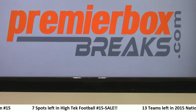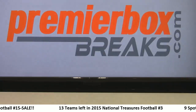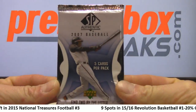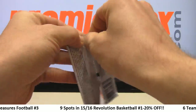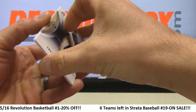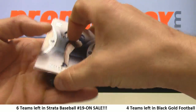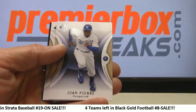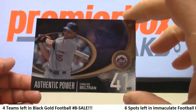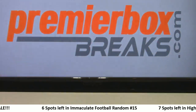Steven, QUI, got a pack of 07 SP Authentic. Here you go, Steven. One pack, 07 SP Authentic Baseball. Good luck. Hoffman, Sheets, Pierre, Dunn, and Beltran, Authentic Power. Thanks, Steven. No problem, Frank.